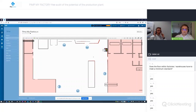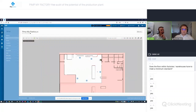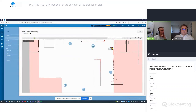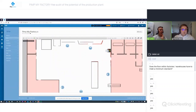Okay, based on the layout, we've got 3 stations. Could you point them out? Station 1 is in the correct place. Station 2 is in the correct place. Station 3 is also in the correct place. What I see, are we able to put in a zone that would be really good to operate within all the infrastructure of the forklifts? I can tell you that it hits almost station number 2.